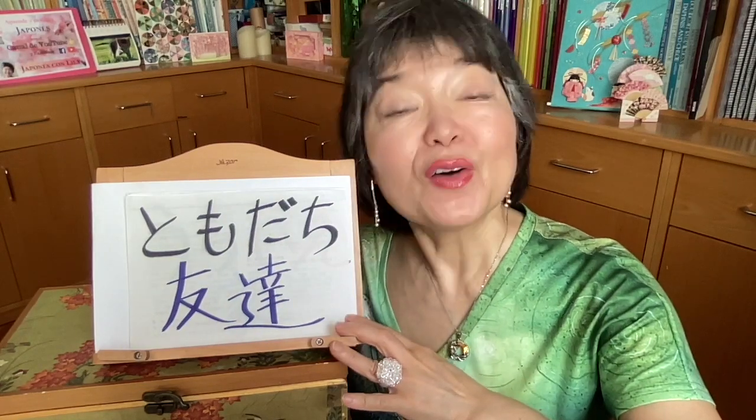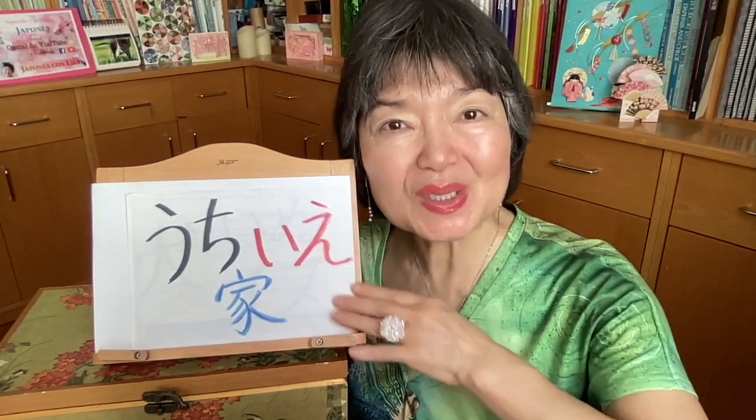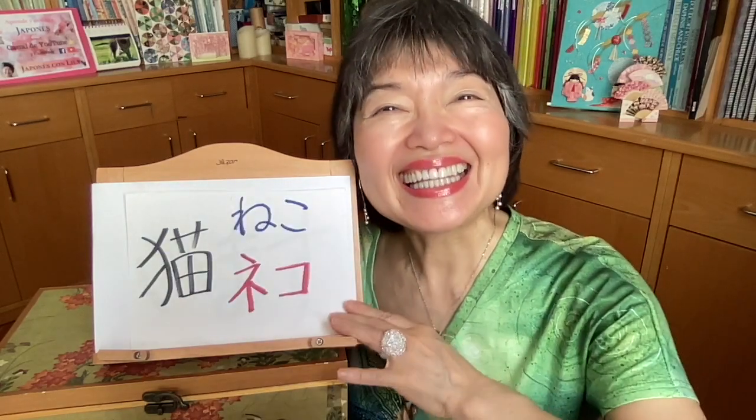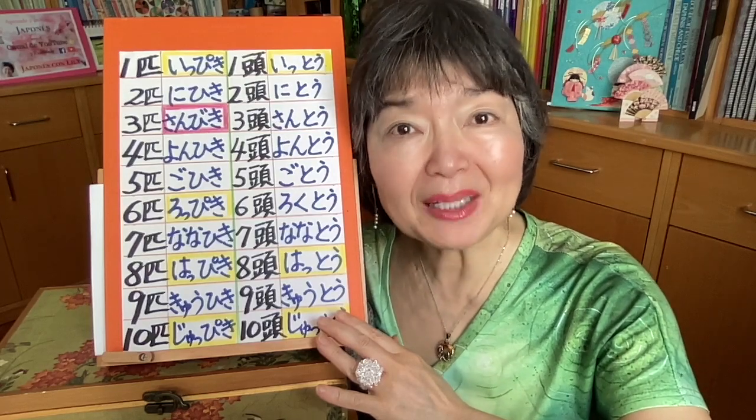友達, friend, friends. うち or 家, both are the same. It means the house. うち or 家。犬, a dog, and a cat, 猫。Now we must remember how to count animals.